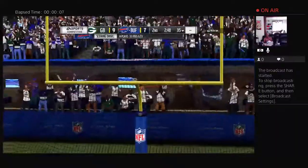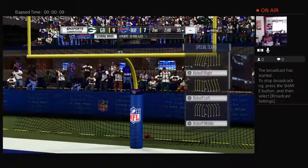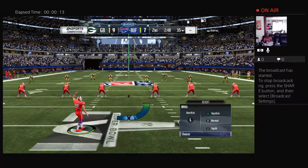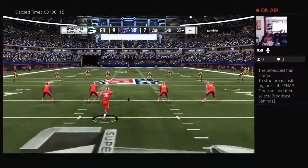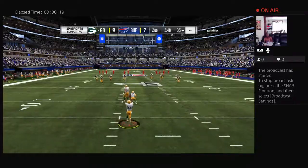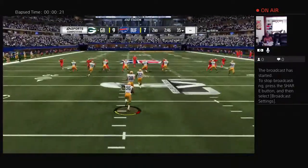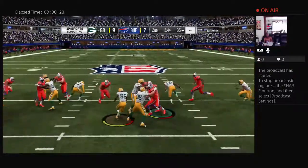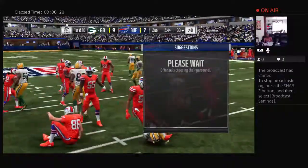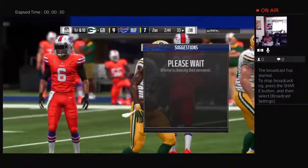Extra point right down the middle. And the lead is down to 2. So the lead is shaved to 2 now as the kickoff is away. This will be fielded at the 6. And a good effort on the return there. Gets him across the 30 to the 33-yard line.